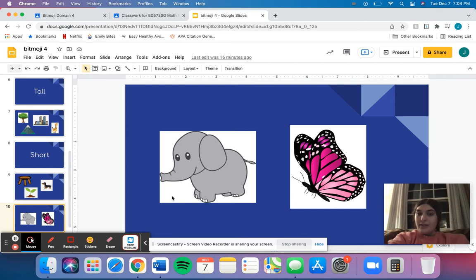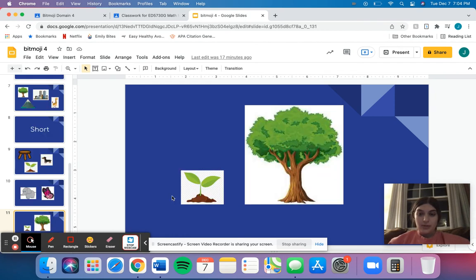Or the elephant is heavier than the butterfly, or the butterfly is lighter than the elephant. So we'll practice more with this, but this is what you guys are going to start learning how to do with these new words. So here's another example, tall and short.